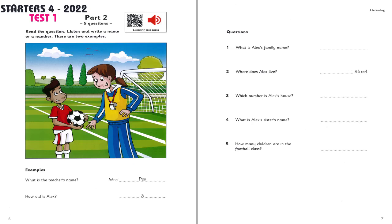Three. Which number is your house? Number 11. It's got a big garden. Number 11. OK. I play football in the garden. Do you? Great! Four. My sister plays football too. Does she? What's her name? It's Kim. K-I-M. Oh, yes. I know Kim. She loves football. I know. 5. How many children are in the class? There are 19. 19? Wow, that's a lot. Yes, it is. The class is fun.